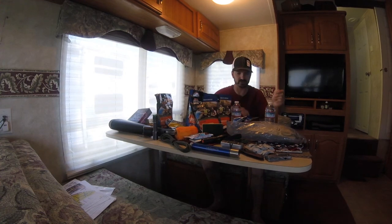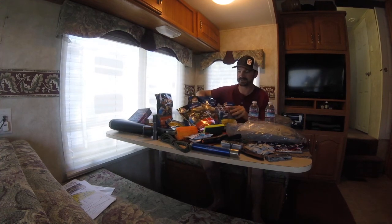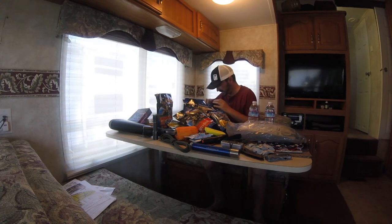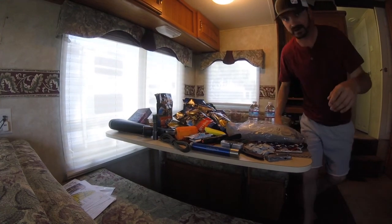But I just kind of wanted to show you all the different things that go into my bug out bag. And like I said, I'm actually going to attempt to use them out in the field and see what works and what doesn't work. So that should be next week, barring any terrible weather. So that's about it. Wanted to kind of show you what it all looks like.